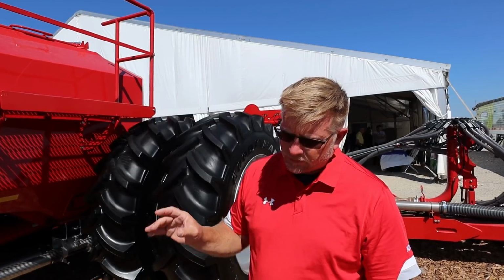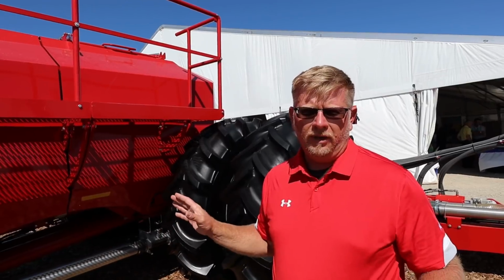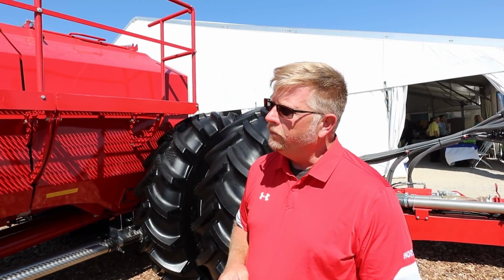Another unique feature about the Avatar 60M is its full ISOBUS implement control. So for example, if you're running a Deere tractor, a new Fendt tractor, Case, New Holland, whatever, and you've got an ISO VT, you can plug and play and do all of your implement control right through that monitor that you've already got in the cab.